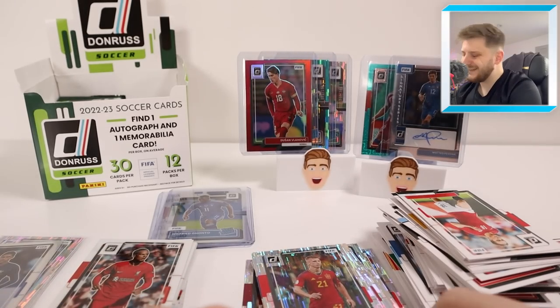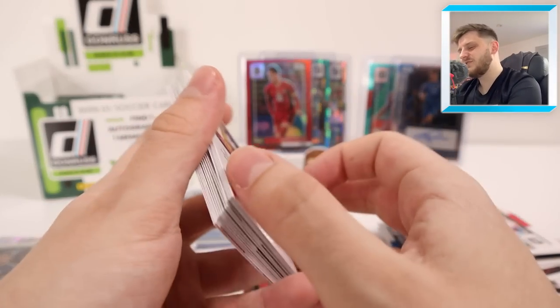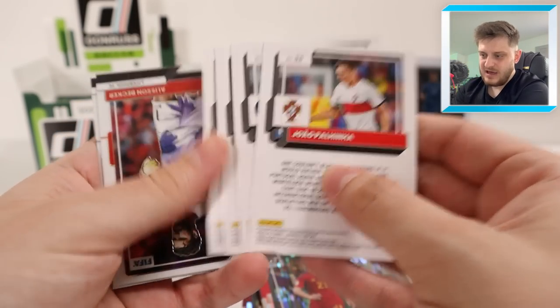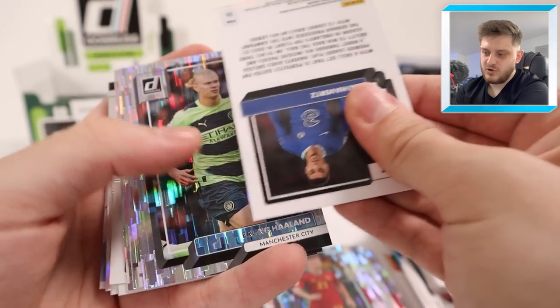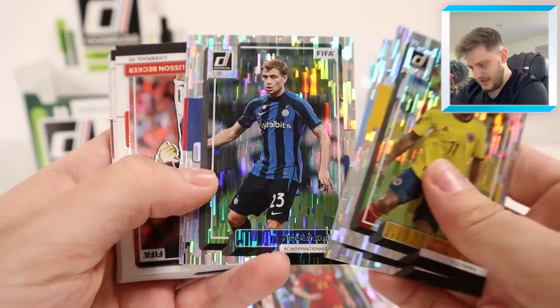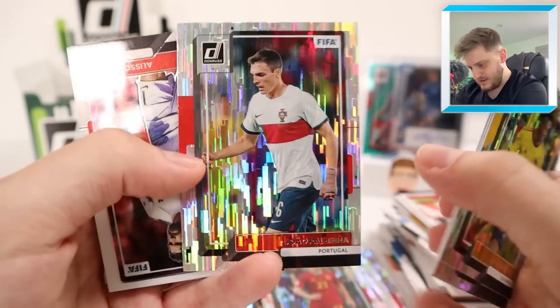So, yeah. That's our fourth number card. None of them really screaming out to me, to be honest. What else we got in this pack, though? We've got a Haaland glitch there, which is nice. Kai Havertz optic. There's the Cuadrado. Haaland again. Barella and João Palhinha.